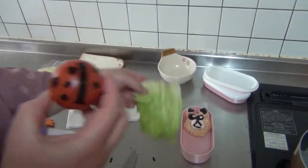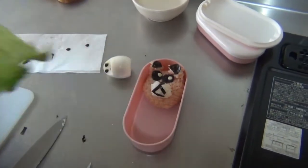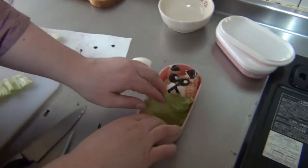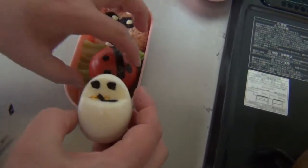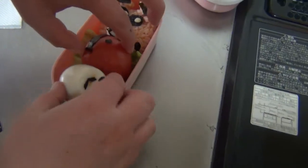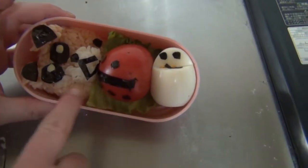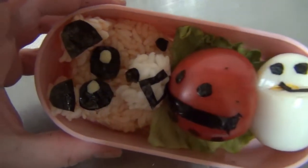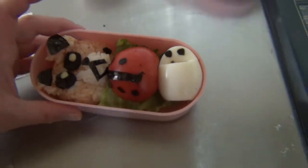So what I'm going to do, I'm going to put this piece of lettuce in my bento box. Like so. I'm going to put my ladybug in there and my little egg tomato, my little happy egg. But it's not going to fit. There you go. So now we have a bear, a ladybug, and a happy egg. Okay. So that's the bottom finished, okay?